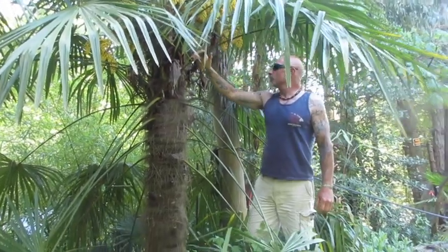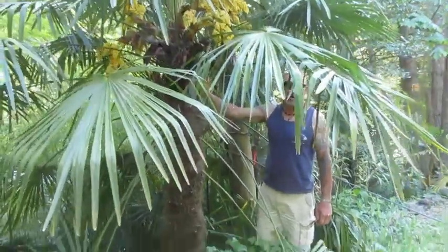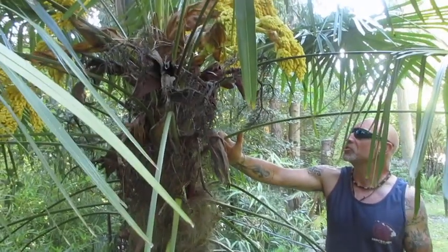Okay folks, welcome to our exotic garden here on Salt Spring Island, located in the southern Gulf Islands in the North Pacific, off the southwest coast of British Columbia, Canada. I'm standing beside one of my seed-grown Trachycarpus fortunei palms. Common name is Chinese windmill.